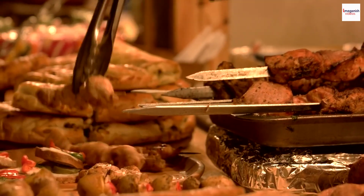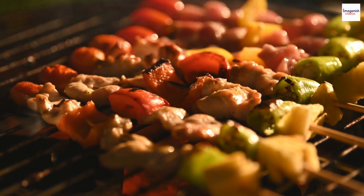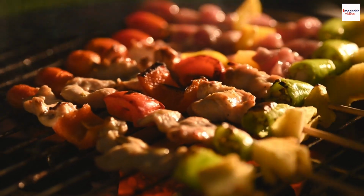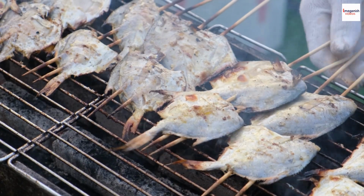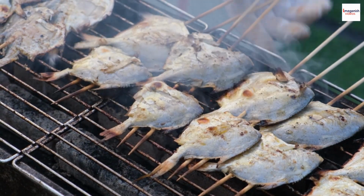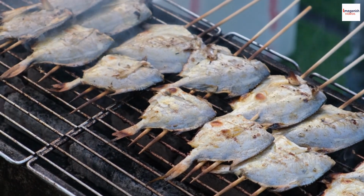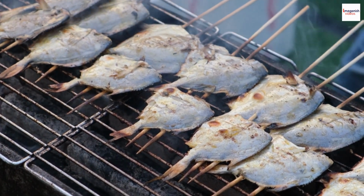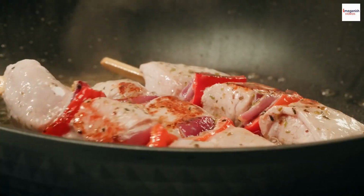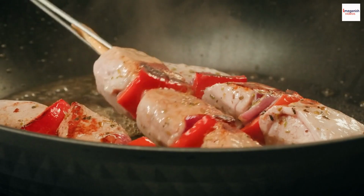Regional variations. Indonesia is a diverse archipelago, and with that diversity comes a range of regional variations of Sate Ayam. In Bali, they have Sate Lilit, which is a minced fish version, while in Java, you'll find Sate Madura, known for its distinct sweet soy sauce marinade. Each region adds its own flair, making Sate Ayam a culinary adventure across Indonesia.